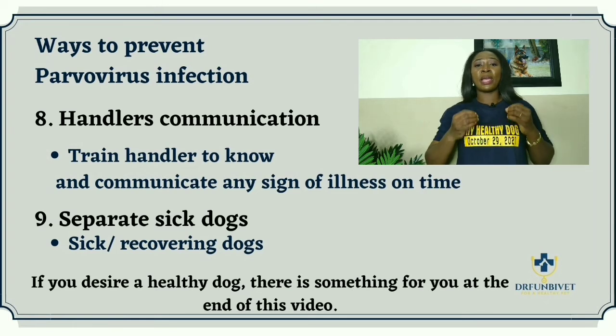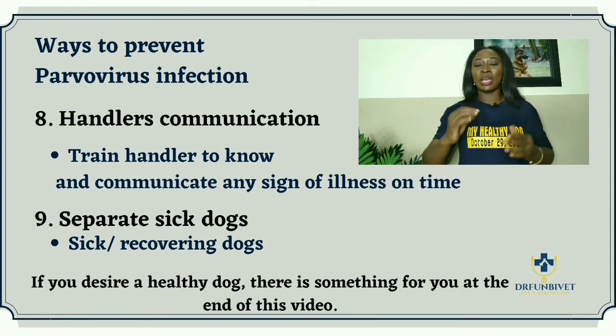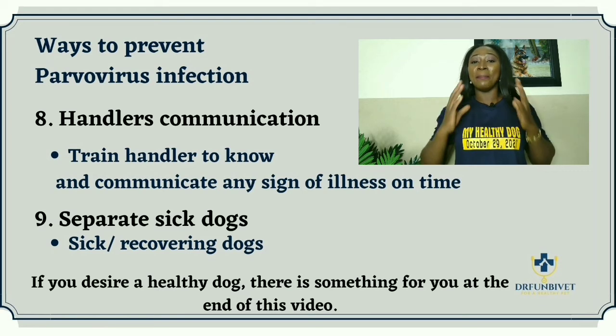For example, a dog that is meant to get to the veterinary hospital within 24 hours eventually gets to the hospital within 3 to 4 days. And those 24 to 72 hours are critical points in the treatment of parvovirus infection, because parvovirus infection needs to be treated aggressively. So if the handler communicates late, then there's a reduction in the chance of survival of that dog, even with proper treatment and management of parvovirus infection.